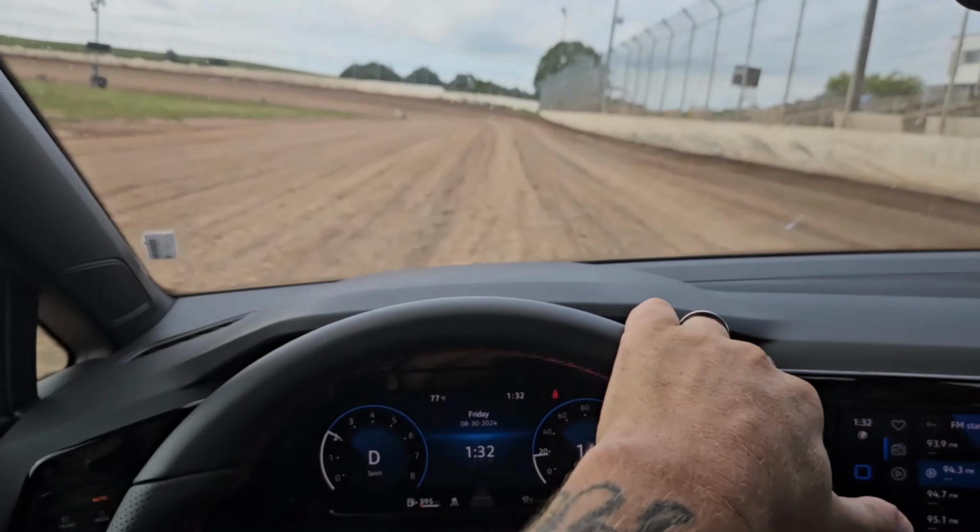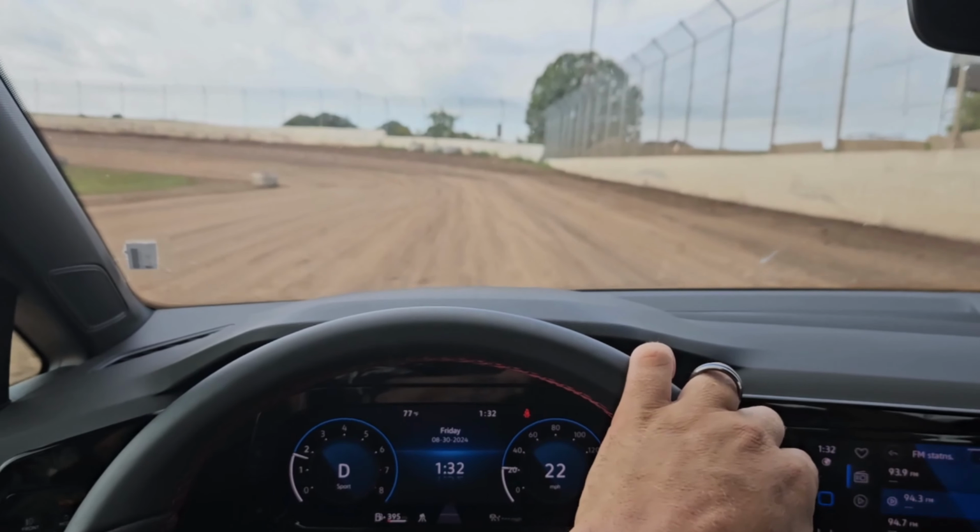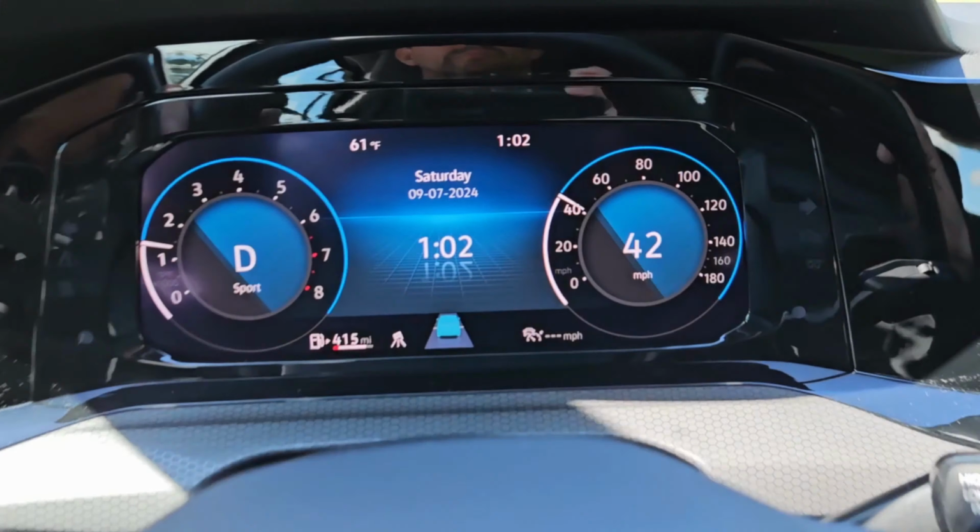Now, if you want to do race car things, this car is capable of it. Yes, that's a real racetrack. No, we don't do race car things.